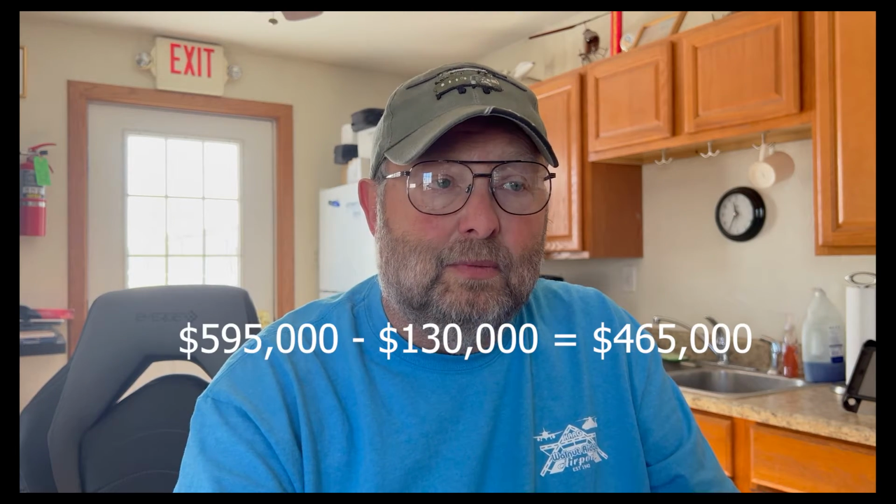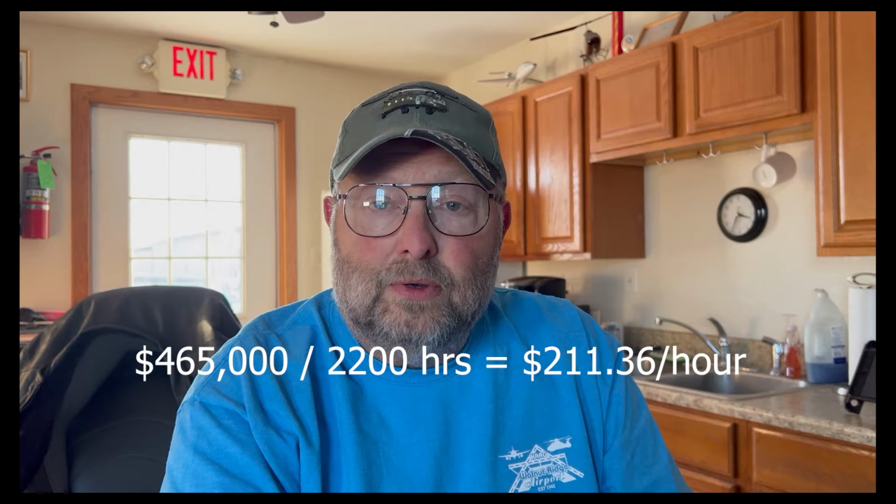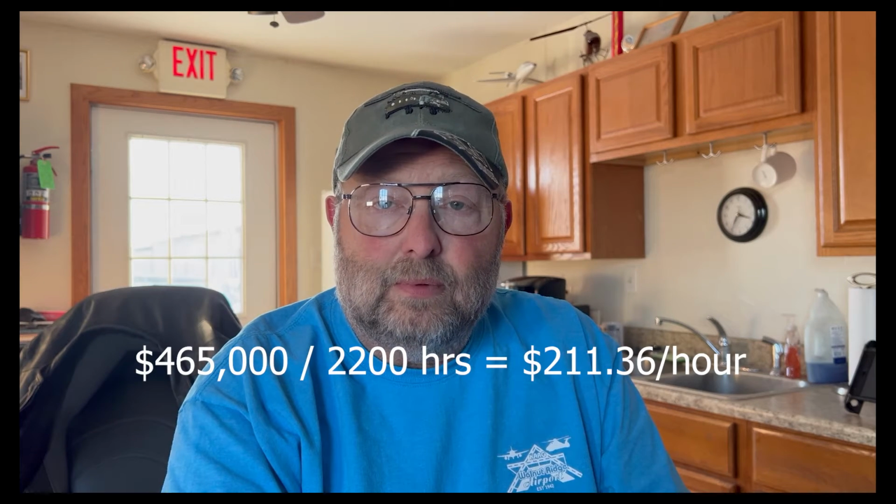Now, if you took the value of the aircraft at $595,000 and subtracted 130 from it, you come up with $465,000 in the difference between what the aircraft is worth as a core and what it costs coming brand new off the line at Robinson. Okay, so if you take your value of $465,000 and divide it by 2,200 hours, that's the number of hours that you'll have on the aircraft when you time it out, you come up with a per hour rate of $211.36 per hour. All right.